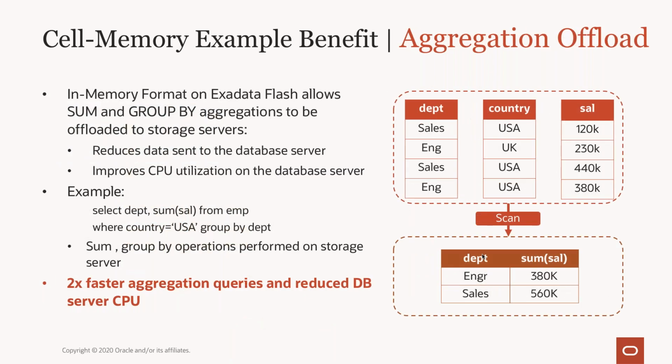Okay, another benefit here, I'm not going to go too much into the details, but the key thing is you can also offload aggregation. So if you are aggregating your billions of rows, all of those rows are stored on the storage nodes in an Exadata machine. And normally you're going to send those rows back up to the compute nodes to then do the higher level SQL operators. But we're getting smarter and smarter, and we're pushing down SQL operators into the storage nodes close to where the data resides. An example of this is aggregation.